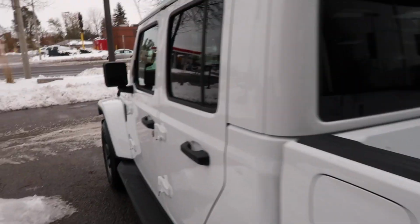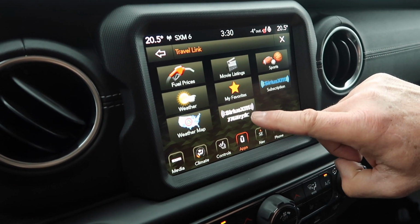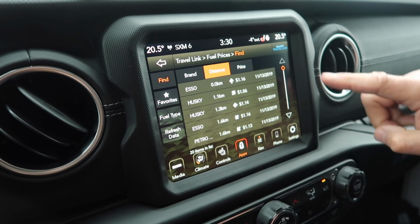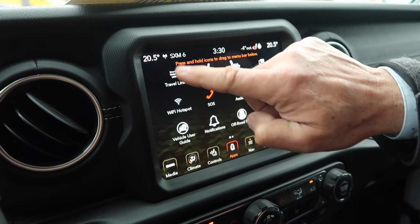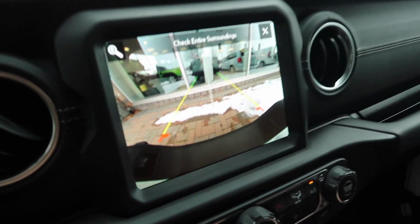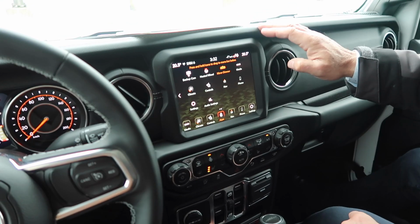Oh, it's so nice. So you have fuel prices, movie listing, weather, Sirius traffic. So when you push fuel prices, no matter where you're traveling, if you're in the States, Florida, wherever, it's gonna show you the prices of all the gas stations. Also with Travel Link, movie listings. You can put your backup camera on right now, so you see the back of the dealership. So fancy. And when you put it in reverse, obviously it will come on too.